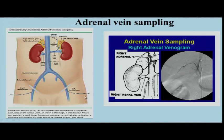See, this diagram illustrates nicely how difficult it is to do right adrenal venous catheterization. Look at the adrenal vein, it opens up directly into the inferior vena cava here, and the angle is straight here, versus the left side, where this adrenal vein opens first, mixed with the inferior phrenic vein. That's why you get diluted samples here on the left side, and then it opens up into the left renal vein and then the inferior vena cava. That's why it's easier on the left side versus the right side, because of the location.